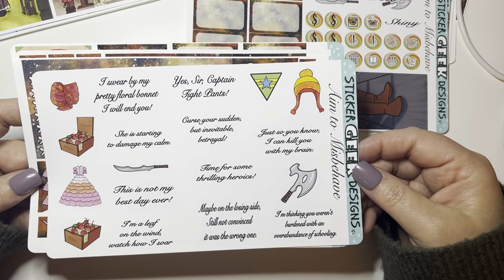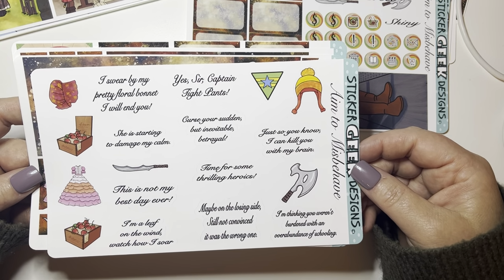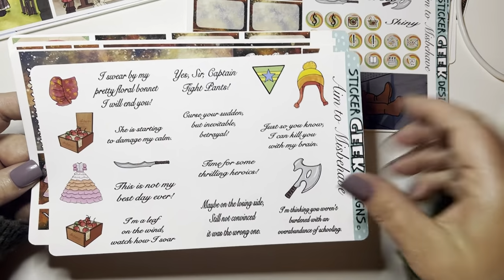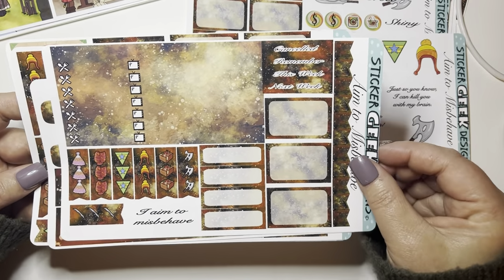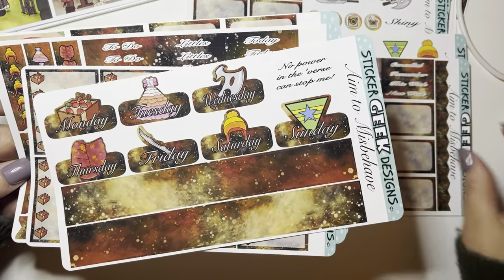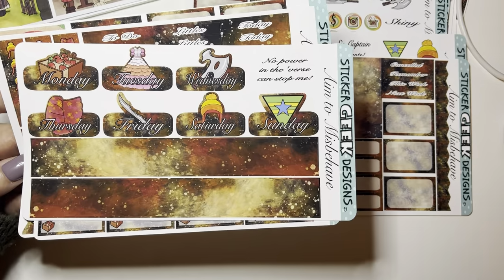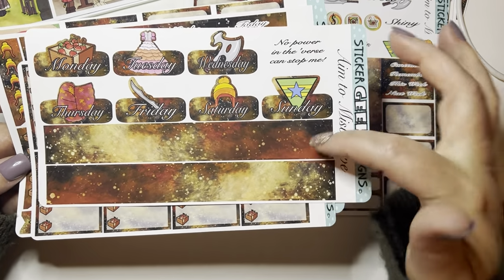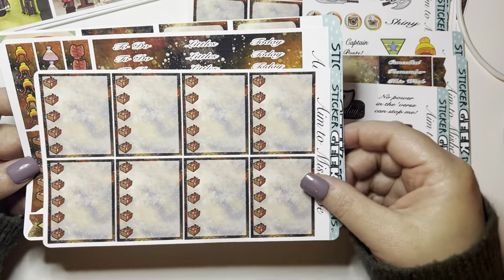You get all these deco and quotes. I just think they're amazing. I swear by my pretty floral bonnet, I will end you. Gosh, it's so adorable. All of your checklists and little things. Your date covers. Like, no other shop does date covers like this. I love it. I use this washi actually at the top to make it like a completely full page kit.